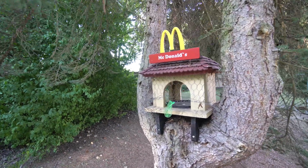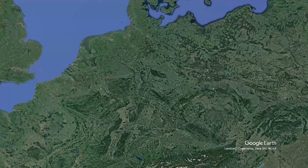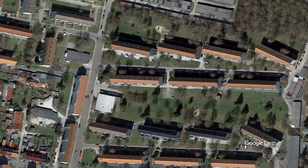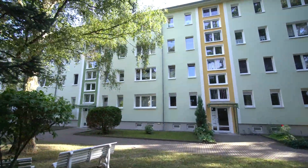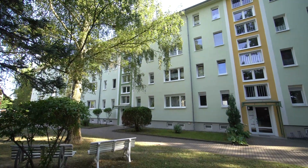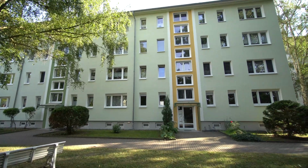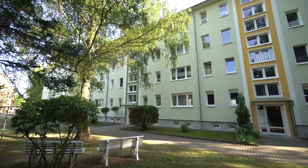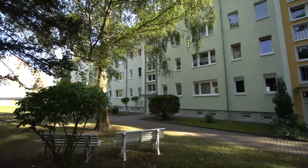We are back in Mühlhausen, East Germany. Right now we are in front of those prefabricated famous East German apartment buildings. Those buildings were built in 1968, 1969, so they are more than 50 years old now. And I want to show you guys how people were living inside those tiny apartments. Okay, let me show you.